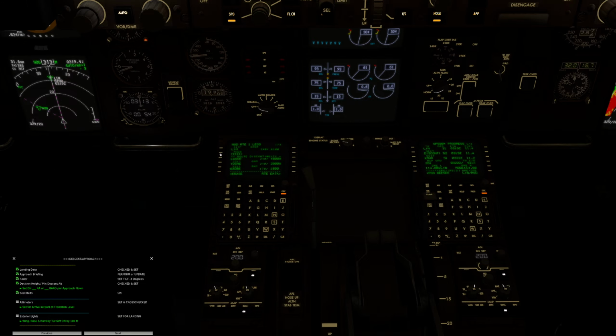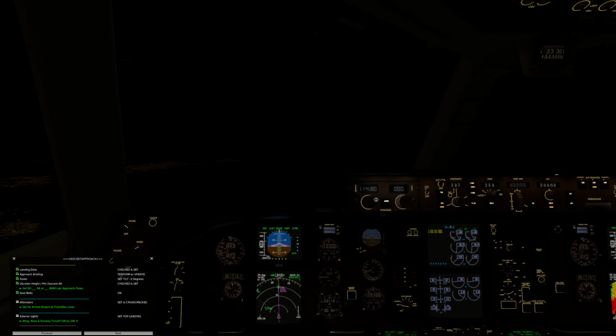Spirit Wing 221, contact Oakland Center 132.2. What did I do here? Alright, I messed this up. Number 720 Delta Charlie, at pilot's discretion, descend and maintain 7,000. Pilot discretion 7000, Delta Charlie. UPS 904, descend and maintain 14,000. Down to 14000, UPS 904.